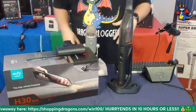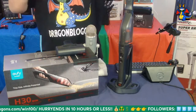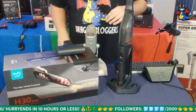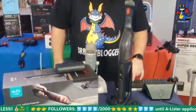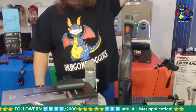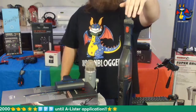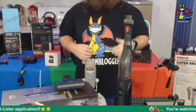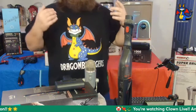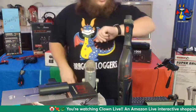You can use it to clean your furniture. It's great at removing pet hair. It's good for vacuuming the floor of your car. You can use the plastic extension to reach high corners in the ceiling and clean up cobwebs. The fan agitator is great for cleaning ceiling fans. There's really no end to great uses for the Eufy H30 home vac.